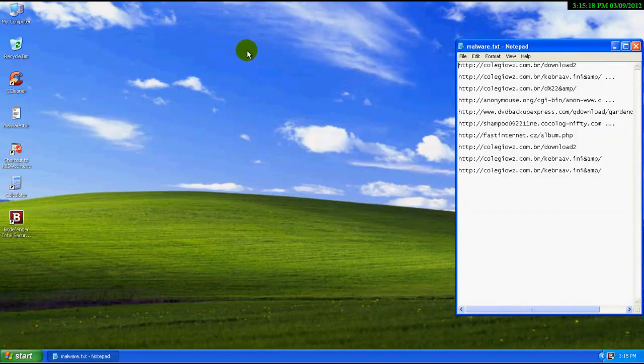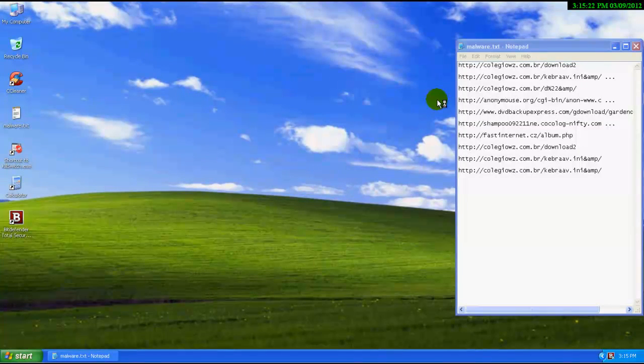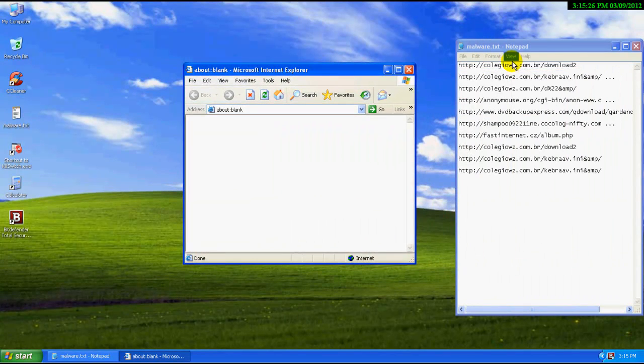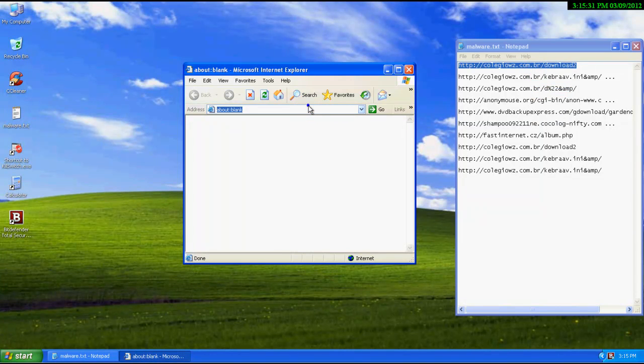Now for the real part, that's how it reacts to malware. So we've got some new links here. All are 0-day malware, so they should give a pretty good test to BitDefender. So let's get started. There we go for the first link.